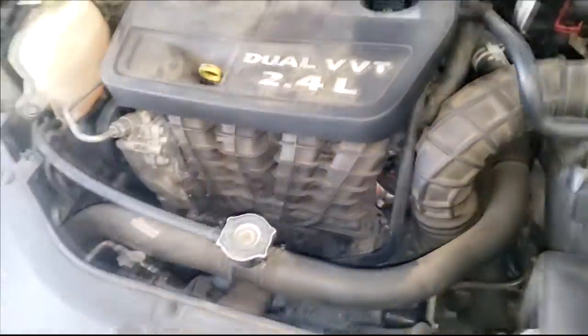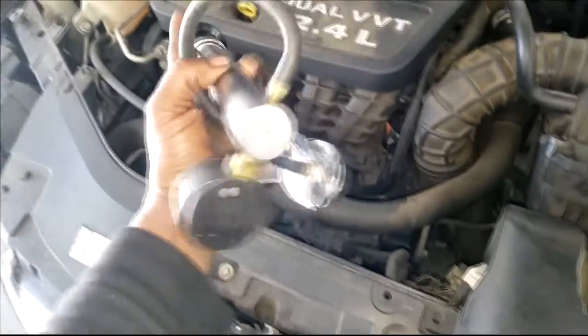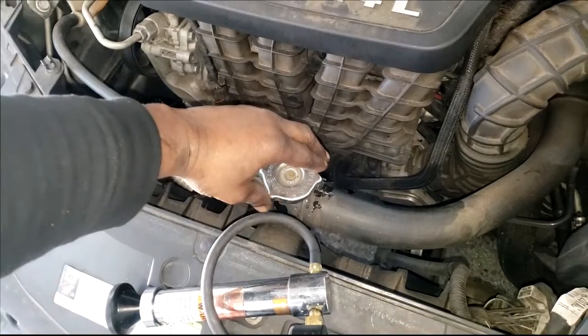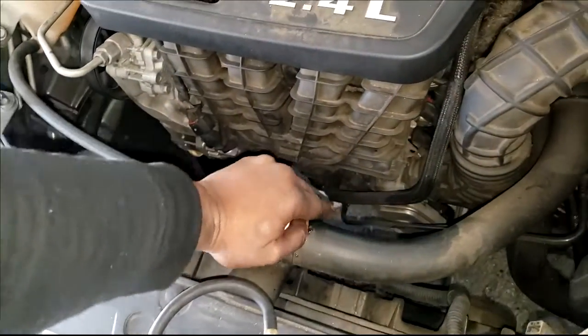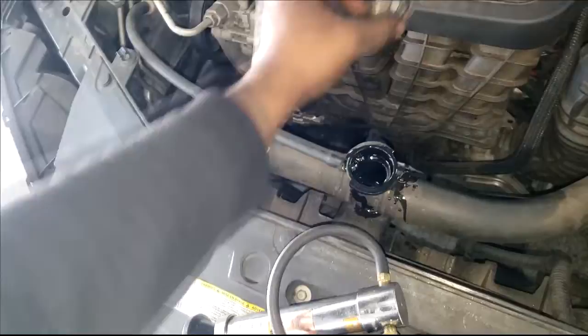All right guys, now like I say all the time, the best way to find coolant leaks is to put pressure on it. This is what I use to pressurize the coolant system. Okay, so a pump style pressure inducer. What I'm going to do is pump about 19, I don't know, maybe 20 psi.